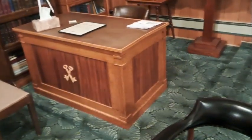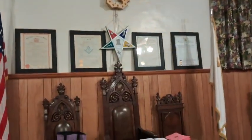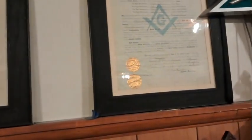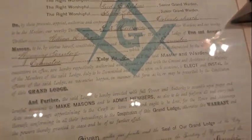Of course, the treasurer was set there. That's where you've got your cross keys. And your master was set here. So they've got the G up top. And of course, the Eastern Star logo there. Let's see, we've got some charters here. Warren Constitution, Evanston Chapter 2. Okay. So there's their Grand Lodge, Wyoming. There's a charter for Evanston Lodge number 4 here.